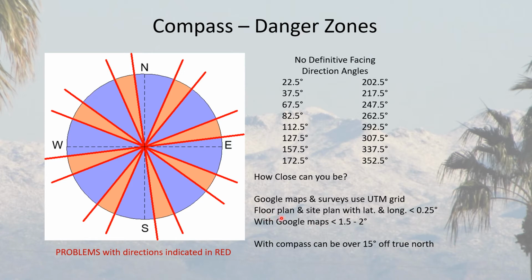If I have your floor plan and your site plan, and I can usually pretty easily find your latitude and longitude, I am not worried unless you are closer than 1/4 of a degree, because these things here are extremely accurate. But with Google Maps, and in most of the United States, and it varies in other places, it's usually somewhere between 1.5 to 2 degrees is the maximum you could be off. And there are times when you'll be very, very close.